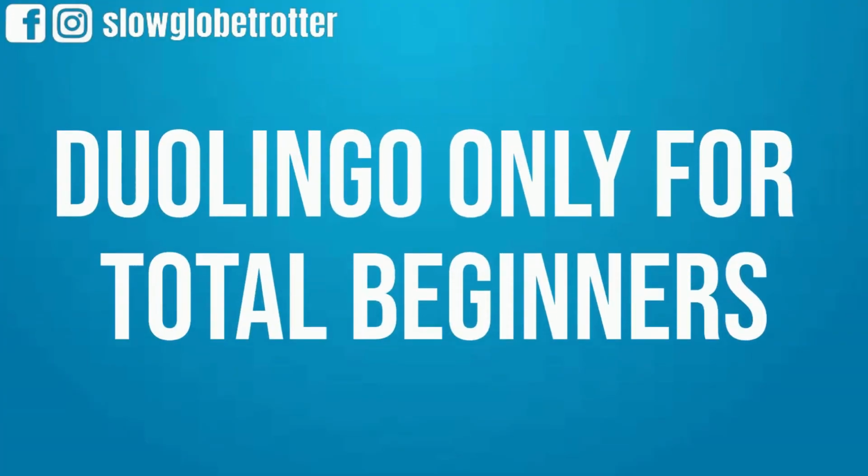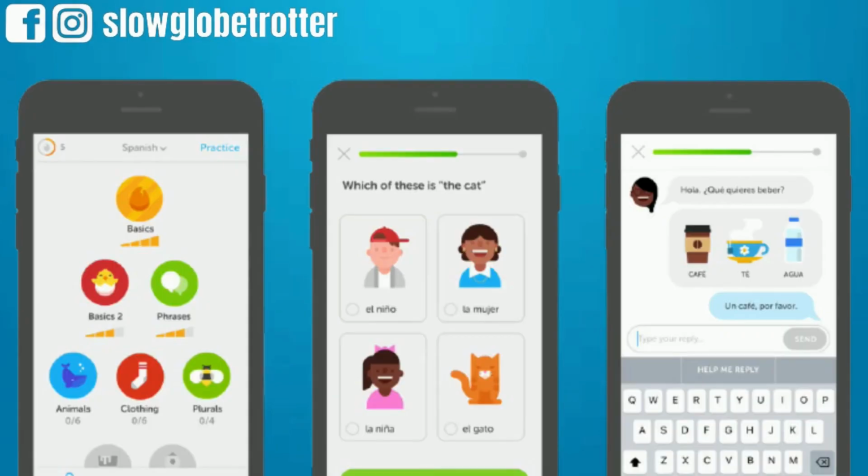Lastly, I do recommend Duolingo for total beginners. After all, you cannot really start speaking a new language when you have absolutely no vocabulary. Duolingo does a great job in providing the first basics and a general feel for any of the languages they are offering.